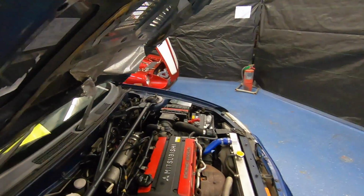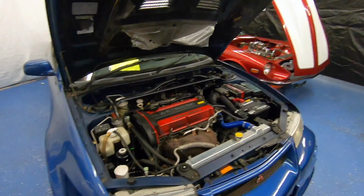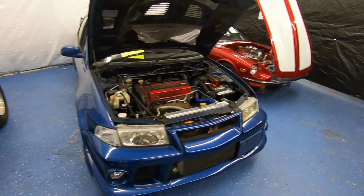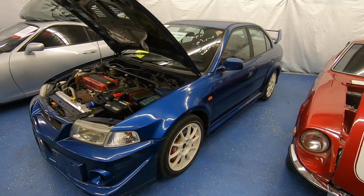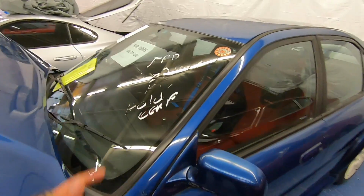And what do we got here? We've got a Mitsubishi Lancer Evo 6. Honestly, I'm not all that fond of this one. I mean, it's all right, but to me, it just looks kind of overkill. I think they just tried too hard on this one. It is a nice car. I wouldn't want it though. Export only.